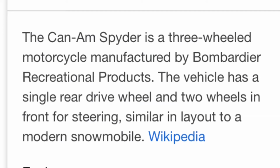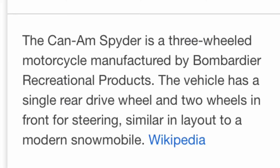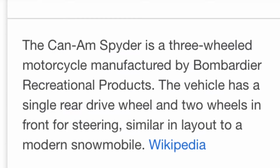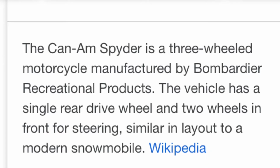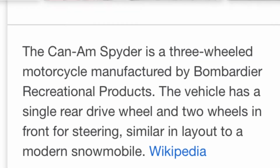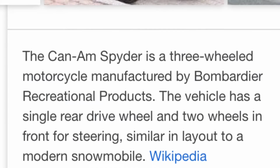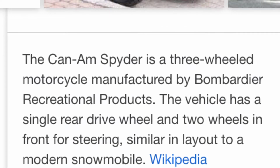Now that's about all I can say about it. You can see right here what it says about it. The Can-Am is a 3-wheeler motorcycle, but Can-Am started, they're known for making snowmobiles. That's why it kind of looks like a snowmobile. What's really cool about this is these wheels here in the front. It's a trike up front, and this is why I picked that. So these wheels, they lock until you hit a certain speed, like I think it's like 35, and they unlock.